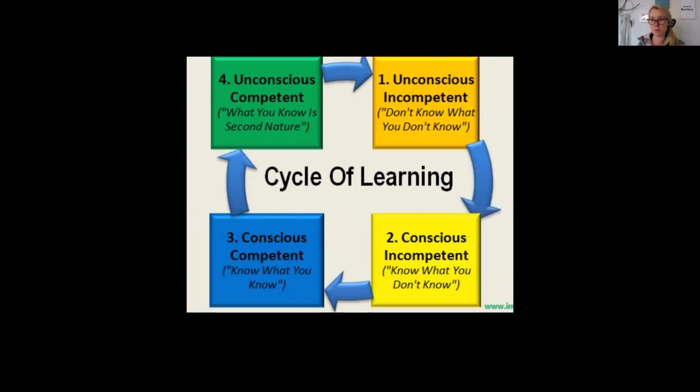Then conscious competence. You now know what you know. So you now are aware of the ins and outs of the automaticity, of the neuroplasticity, and then the unconscious competence is what you know is second nature, where you don't even have to think about it. You just naturally put these things into action. A great example is driving a car. So when you first look at a car, you have no idea how it works, what a clutch is, what a gear is. That's unconscious incompetence.